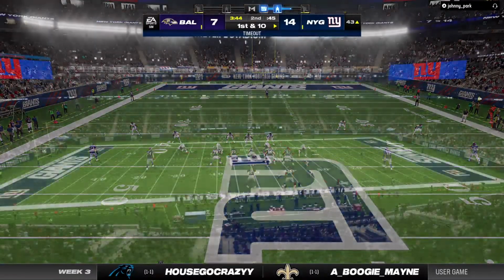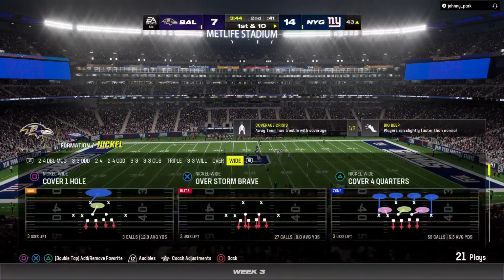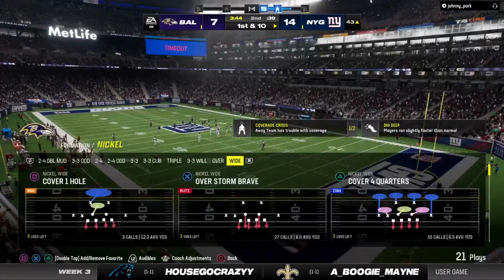You're gonna be sick. Now the Giants will use the second of their 3 timeouts. So as they talk it over, we step aside.